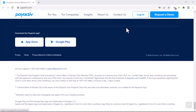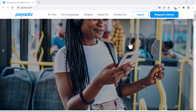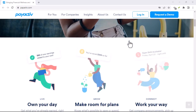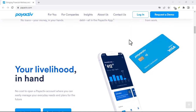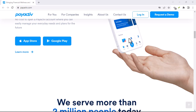Here's where it gets interesting. Payactiv generally allows you to initiate up to 3 transfers within a single pay period. That means you can potentially access your wages 3 times before your official payday rolls around. But there's a catch, and it's an important one. There's a maximum limit on the total amount you can transfer across those 3 transactions.